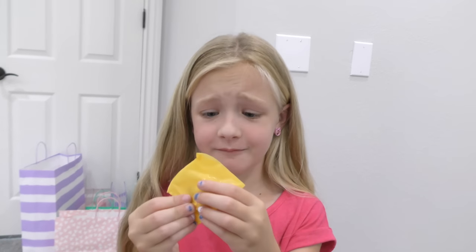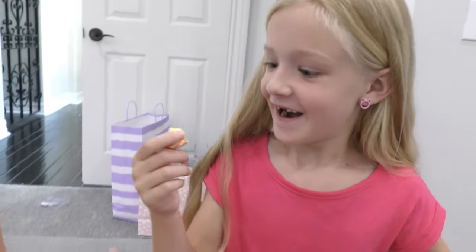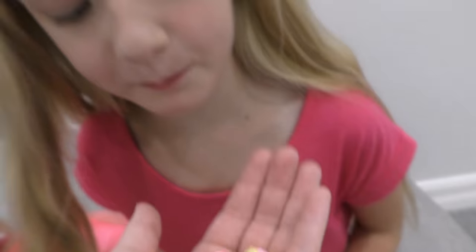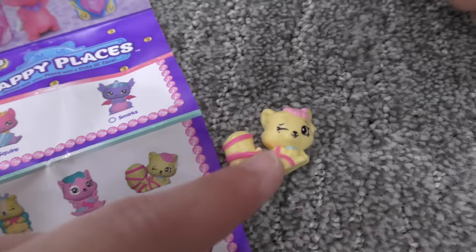All right guys, we're back. Time to pop my kitty out. Well, we don't know what it is. It's a surprise pack. Right. Let's see what she gets. All right. Was it a kitty? Let me see. I knew it was going to be that one. Super cute. It looks like a bumblebee, but I love the pink color. Stripes. All right, guys. Check it out. We found her on the checklist. I think her name is Ribbona because she's got the ribbon wrapped around her.